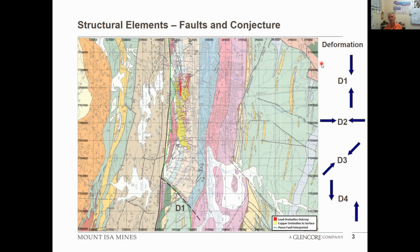The deformation history you're all probably very familiar with, but hang on, next click. For some reason I'm not getting the next screen coming up. Okay. I'll just go down and try clicking the next button.